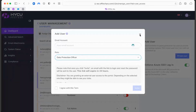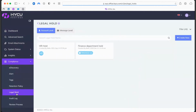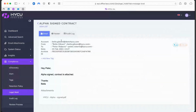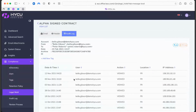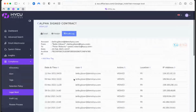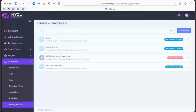Once the person logs in with the data protection officer role, he can go up here to the legal hold and review all the data which they want to see, and all the information that they want to capture. All the audit logs, header information, everything is captured in real time, so they can simply find the details. Once the information is captured, they can simply log out, and that's how they complete the review process. Once the review process is done, the emails are back to normal and the legal hold gets removed.